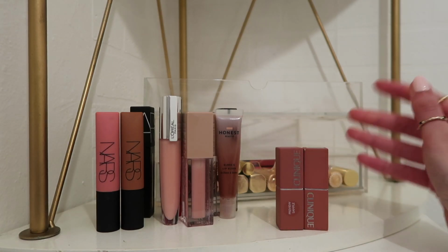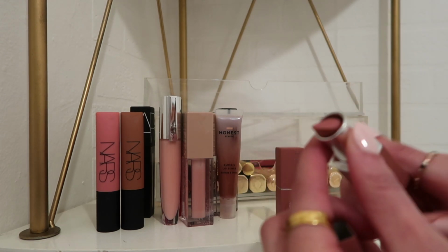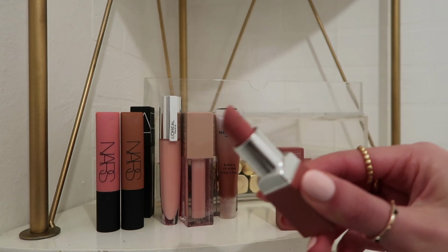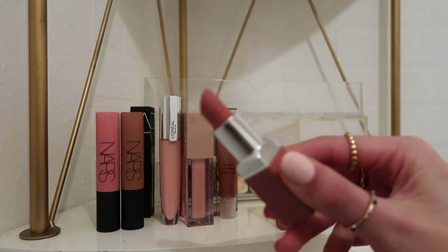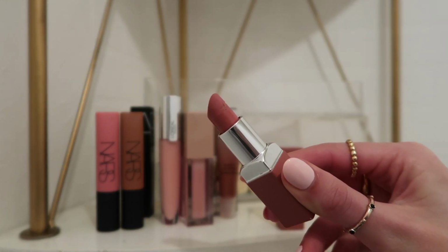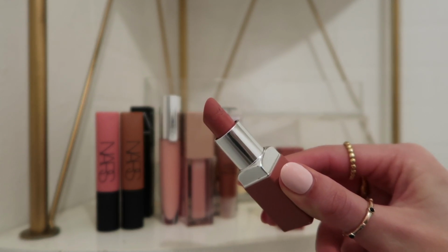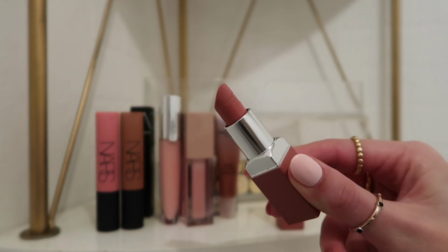Two lipsticks from Clinique. I really like both of these, but maybe I'll be able to declutter to just one. So this is the first shade. It's a really pretty subtle pink. These are actually matched with your Clinique foundation, so they're the perfect shades for that foundation, if that makes sense. So essentially the perfect shades for your skin tone.